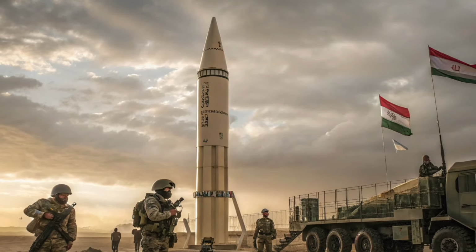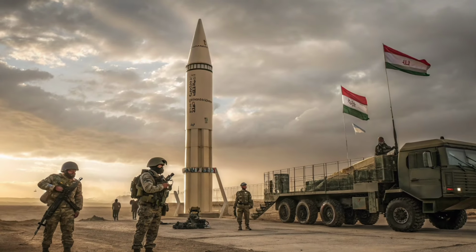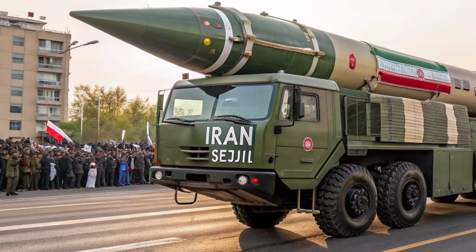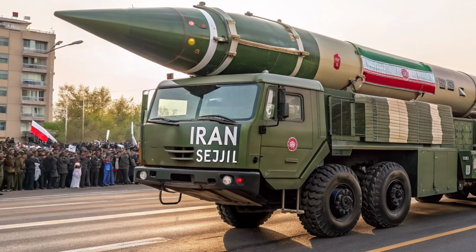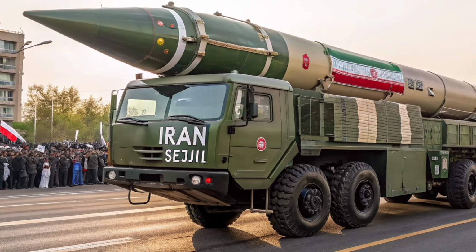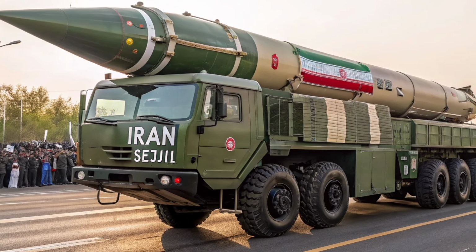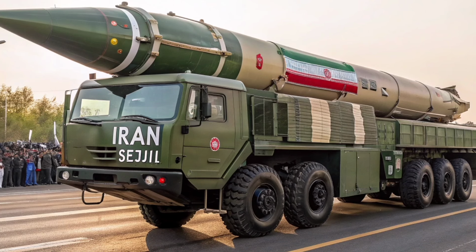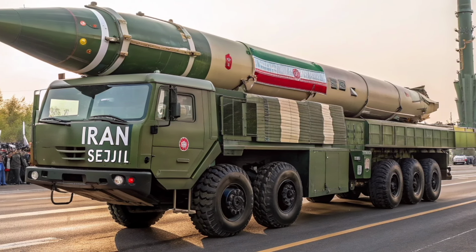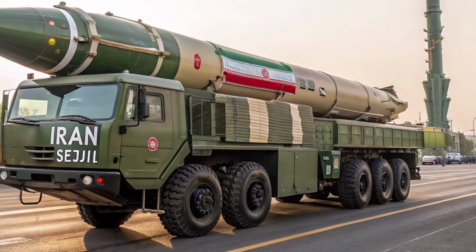It's this blend of technology, politics and precision that makes the Sejjil such a fascinating subject. Whether you're into defense analysis, global security trends, or just raw rocket engineering, this missile has all the ingredients of a world-class case study. In the end, Sejjil is not just about range and payload, it's about Iran's approach to power, quiet, technical, symbolic, and steadily advancing. It's a chapter in the story of modern missile technology that demands to be studied, debated, and understood, because understanding Sejjil is understanding how nations adapt, resist, and evolve under pressure.